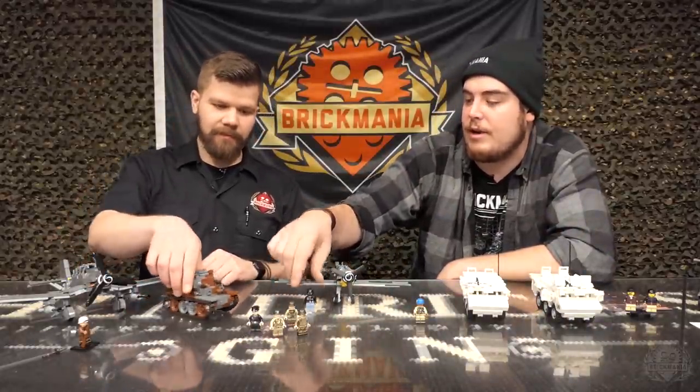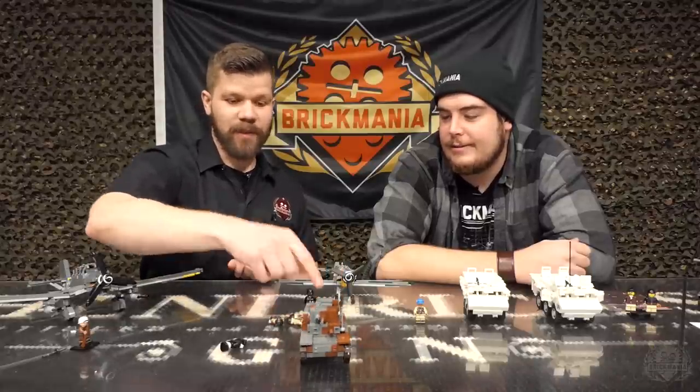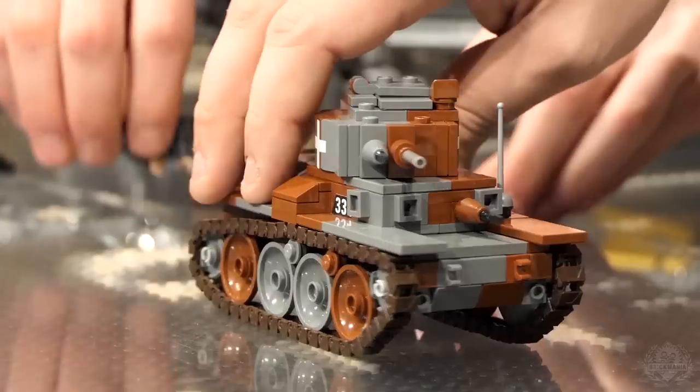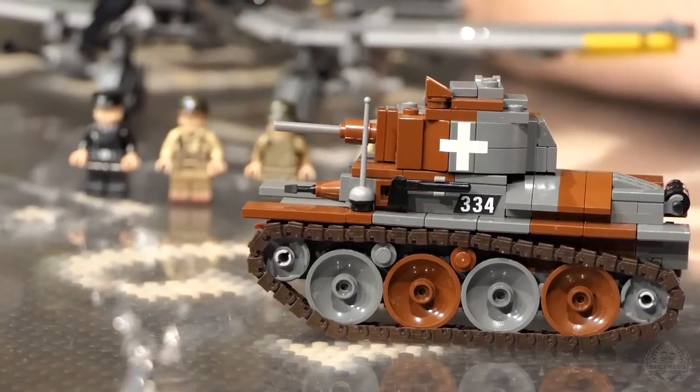So is the Panzer 38T, which is Dan's early war Panzer tank. What do we got going on? That is the Panzer 38T. This is its final batch. This is an awesome little kit, very classic Brickmania look. That's definitely one to get.